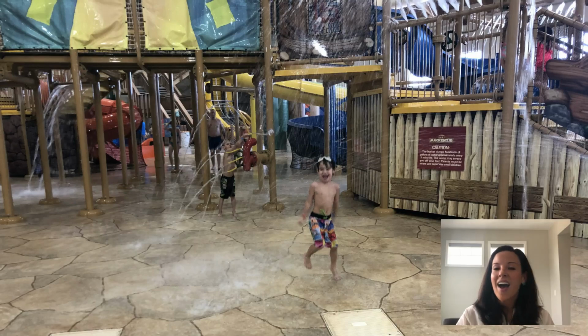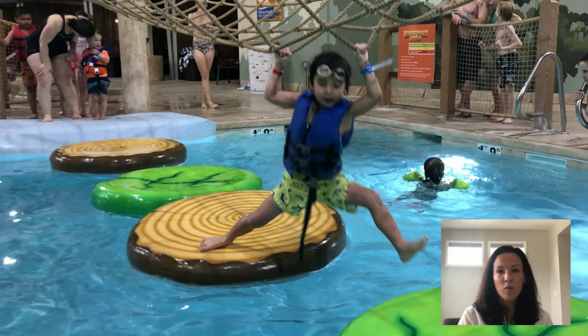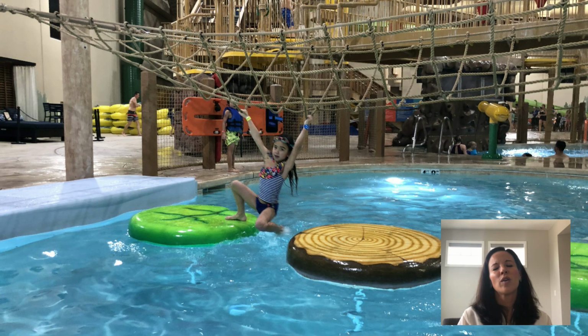So overall, I highly recommend the Great Wolf Lodge. If you live within driving distance of one, anywhere under 3 or 4 hours, I think you should go. Escape one of those cold winter weekends where you're not sure what to do with the kids, and put on the bathing suit and hop in the water and have a wonderful time.